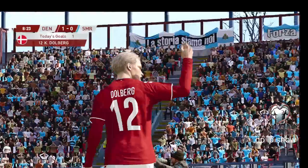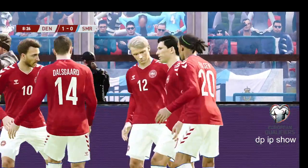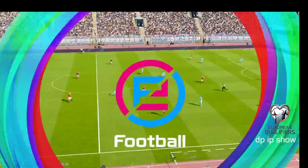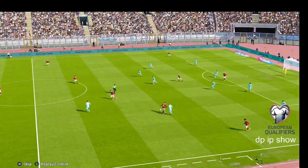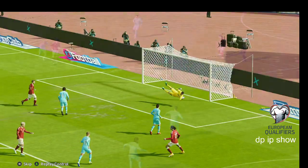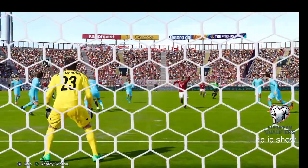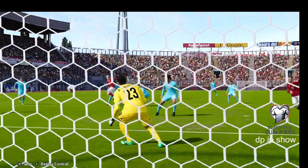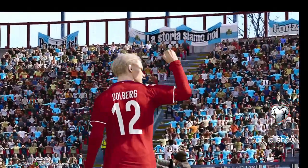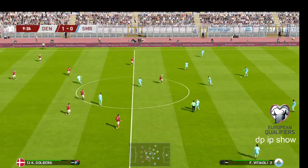Perfect placement, the one place the keeper couldn't reach. Now that's what I call finishing, right in the corner. He knew instinctively who was where and didn't need to waste any time weighing things up. That's a cracking goal. Denmark take the early advantage.